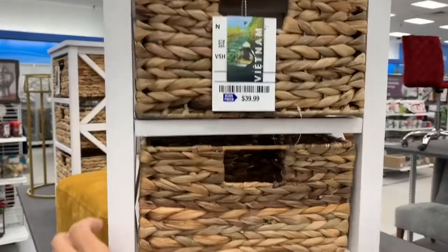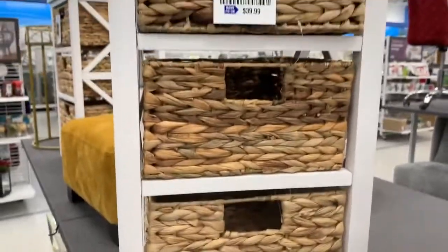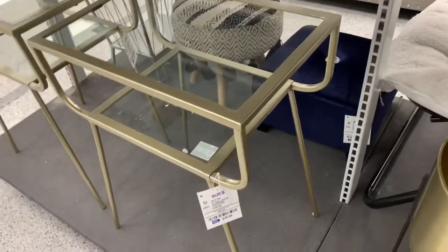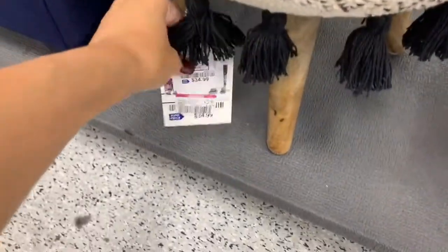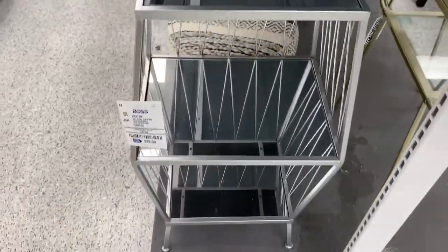Now I'm going to show you guys some of the furniture that they have. This one was $39.99 and it had about three or four little baskets that you can store stuff in. I thought was really cute. They also had this glass and metal table. It was kind of like a rose gold color with glass. I thought that was really cute. They had this seat that was on clearance for $23.99, so they did have a lot of different choices to choose from.